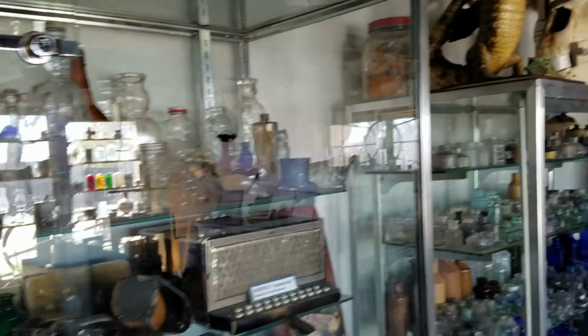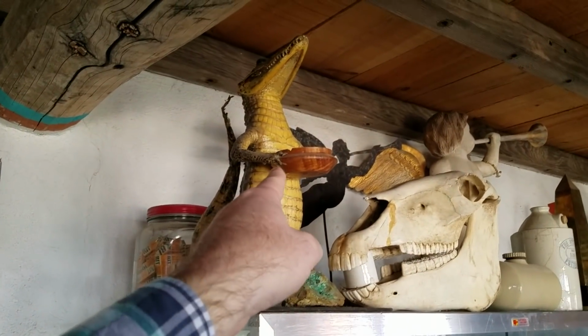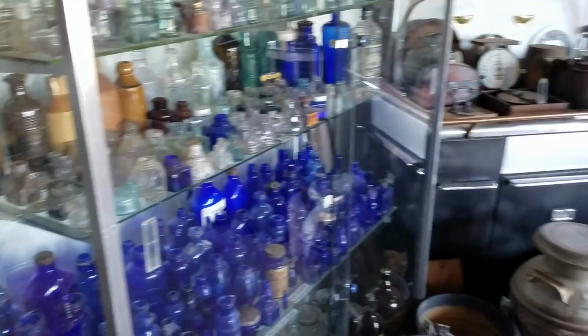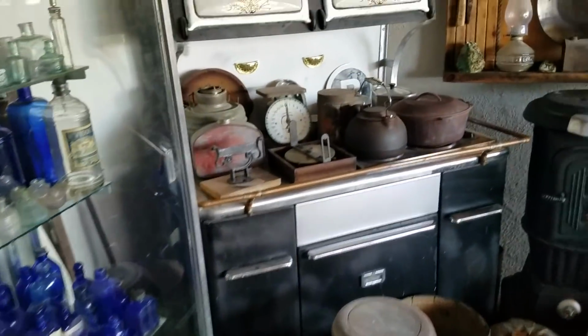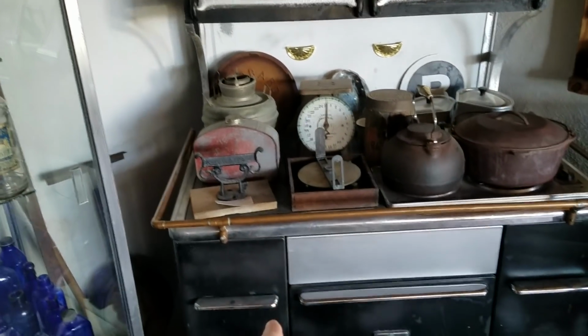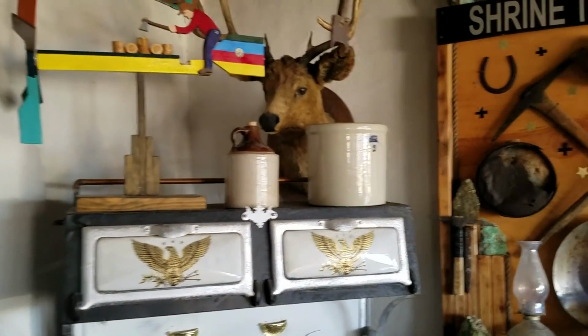Butterworth. Look at this alligator right up there begging for money. Oh no, that's an ashtray. Honey, look at this old stove right here. The owner of this museum has one that's in really good shape, and it looks like she still uses it.